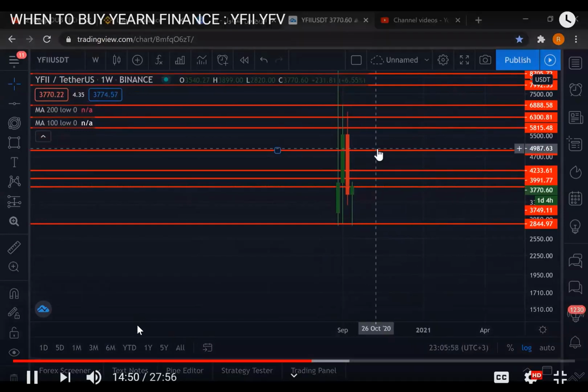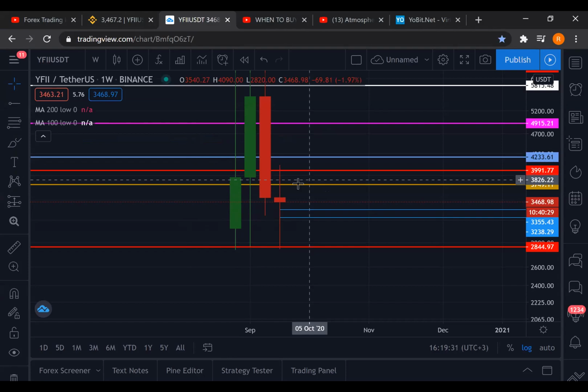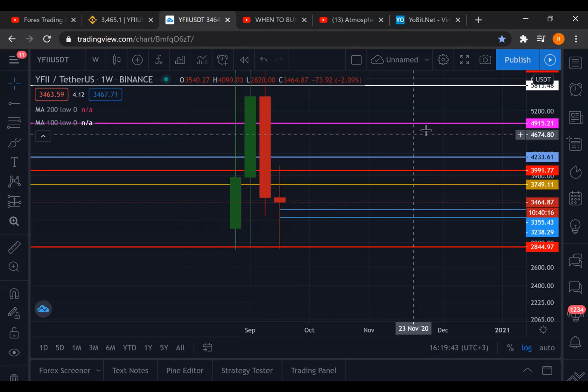So this is the $4,000. Now you understand why I told you I'm not buying until the candle closes. When the candle closes with its form, we can see and judge if it's a reversal candle or not. So I hope you understand the message, guys.